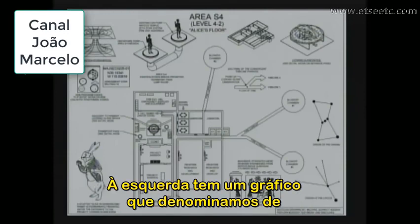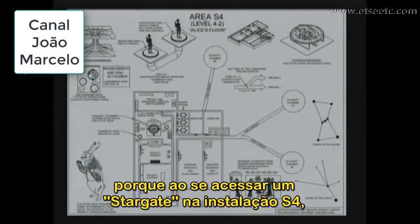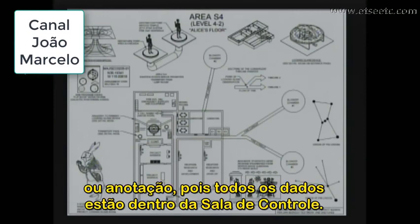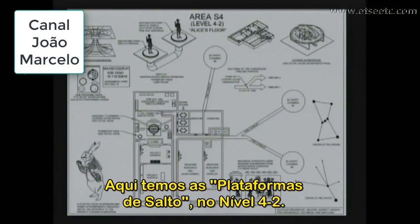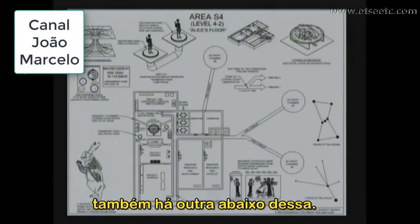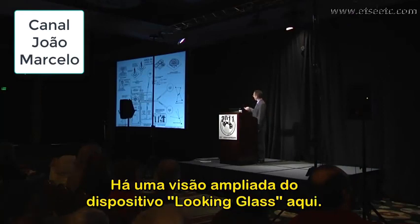Up on the left, I've got a graphic of what we have termed the galactic positioning codes, because when you access a Stargate at the S4 facility, you don't need to have a galactic positioning code on your arm or flip book, because all that data is inside the control room. But when you go outside S4, you do need to get this positioning code data so that you know where you're going. Here we've got the jump pads at 4-2. And then down here we've got the Project Sidekick storage facility. There's also one just below that. To the right, we've got weapons research and development. I've got a blown up view of the looking glass device here.